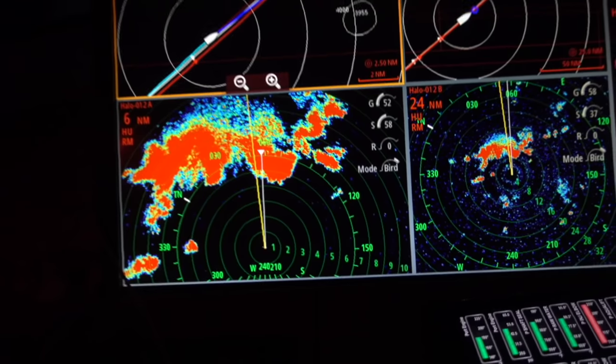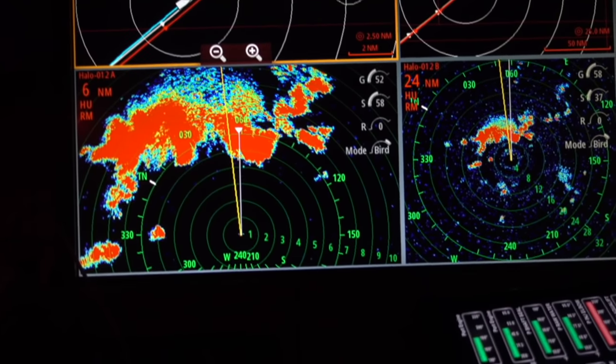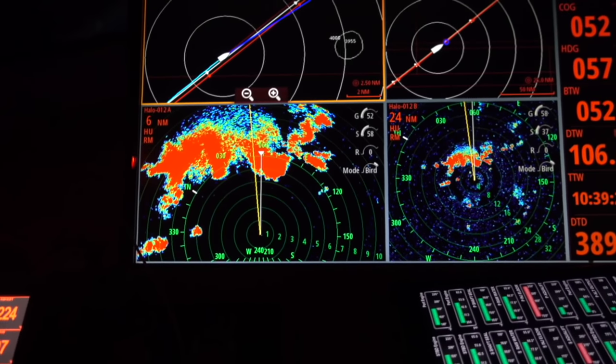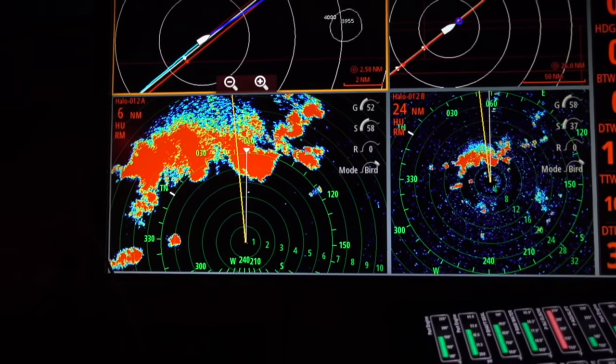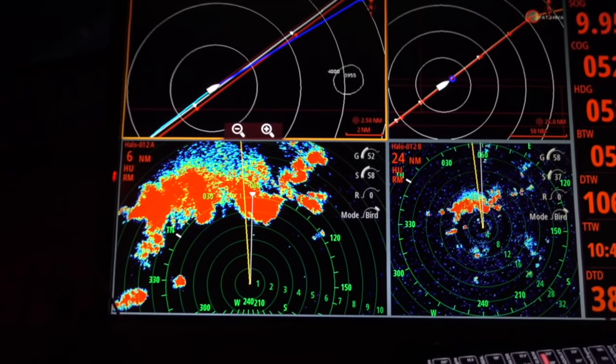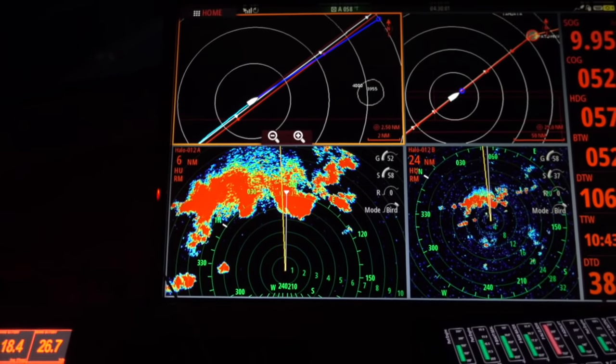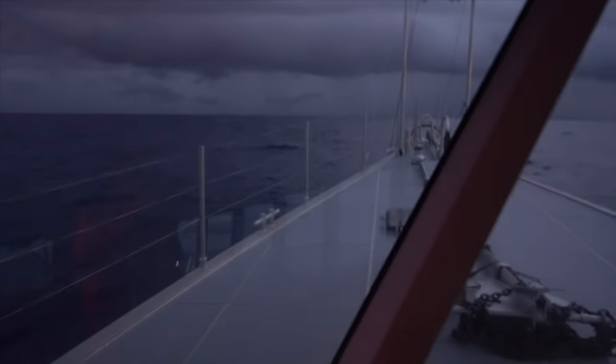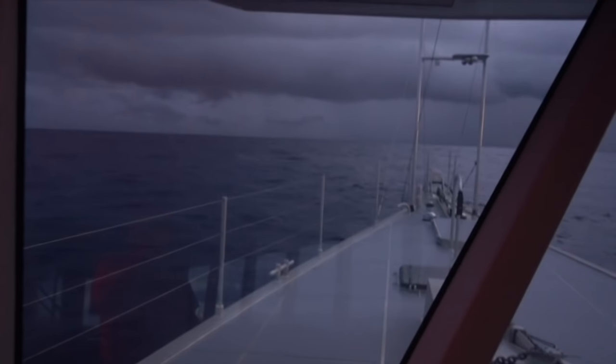We're half a day out of the Marquesas Islands. We're looking to go close by Fatu Hiva, one of the most beautiful islands in the world. And we have this wonderful, massive line squall about to give us a good rinse. If there's any salt water on deck, we've had a whole bunch of these squalls keeping us nice and clean.